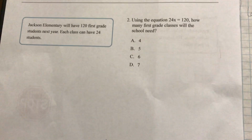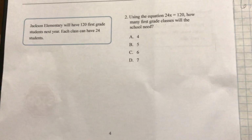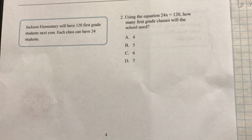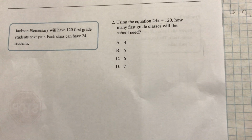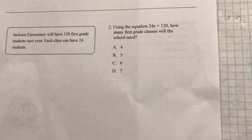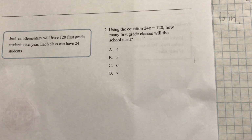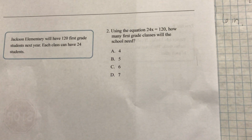Okay, last problem we're going to do on this video. Jackson Elementary will have 120 first grade students next year. Each class can have 25 students. Using the equation 24x equals 120, how many first grade classes will the school need?